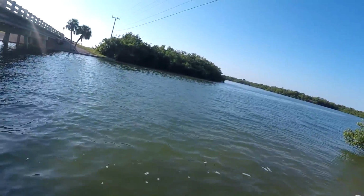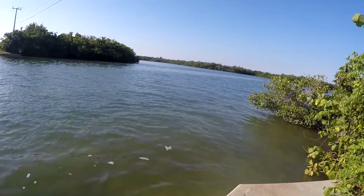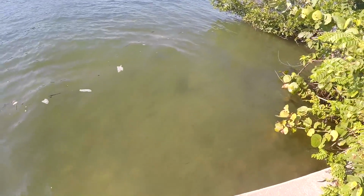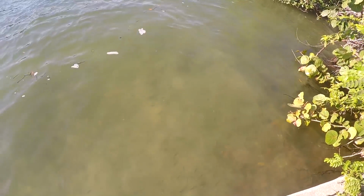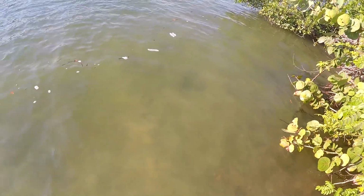That's damn right. The name of this place is actually Little Carlos Pass. I don't know who named these things over here, okay? But there we have it. Yesterday we fished the Big Carlos Pass. You see all this bait fish over here? Could be the green or the white, right? As the Floridians call them.